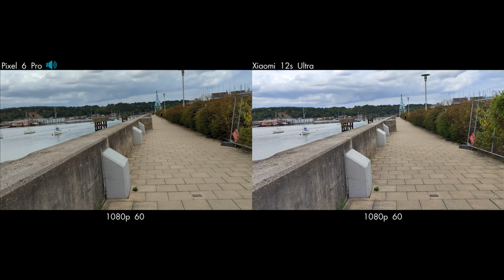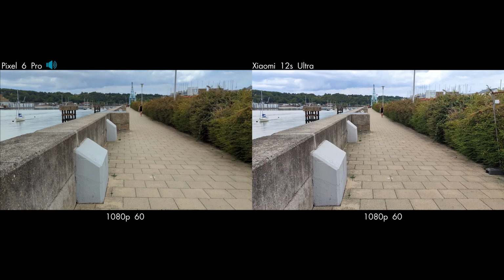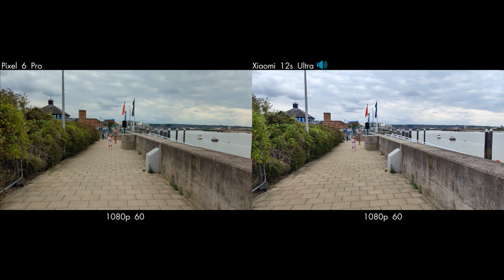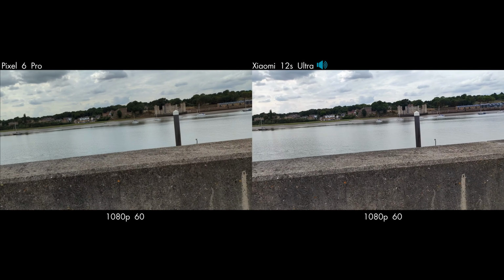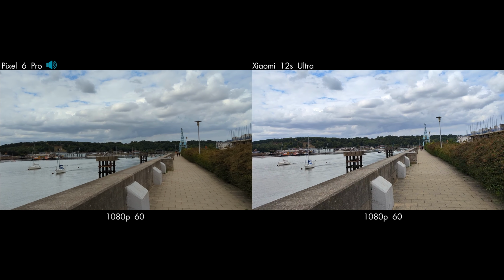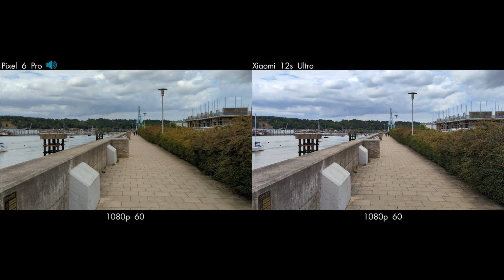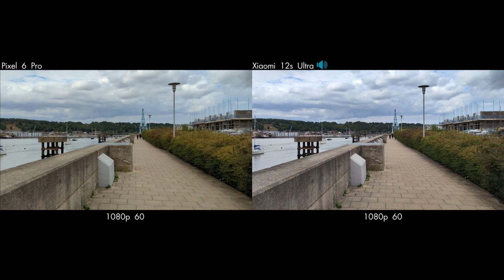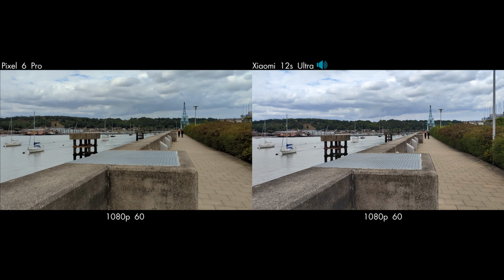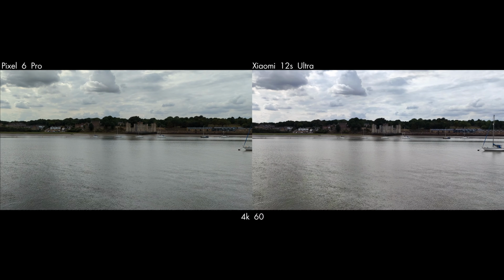Okay, so normal 1080p60, no ultra wide. Which phone does it better? Both looking very, very stable. I think the Pixel more so, maybe. I'm not sure. Okay, 60 on both on tripod.